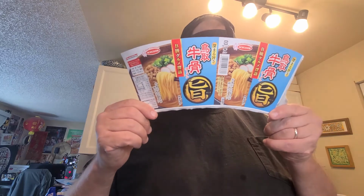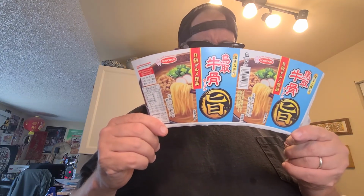This is Ace Cook Maru Uma Totori Gyokatsu Ramen, which I guess has a beef flavor. I think that's what the gyo in gyokatsu is, where the ton in tonkatsu is pork. I think. I'm going with that. But sweet, beefy, black peppery. You can see it tomorrow on this show. Enjoy!